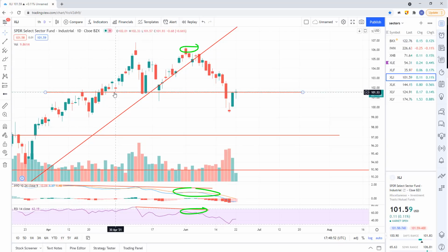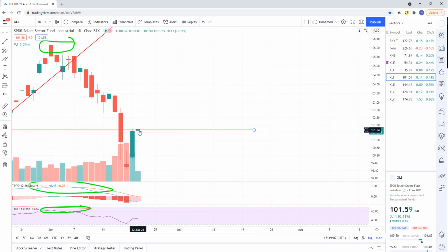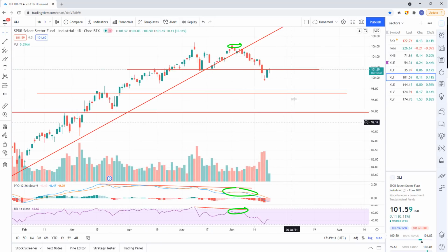Once we got above it, it held support five or six times. Finally we got the impulsive break right there, another sell signal, and we're just backtesting right into resistance. So I think it's likely we're going to fail here, but again, they like to chop it above. You can see how they're moving it above intraday, running stops, doing what they do. And I'm looking for more downward price action.